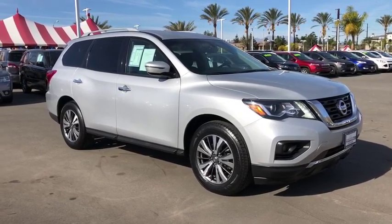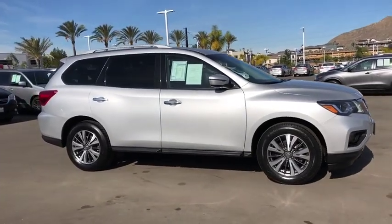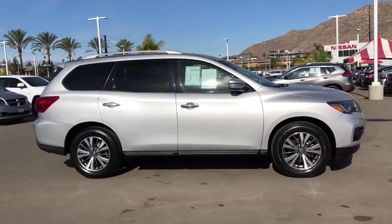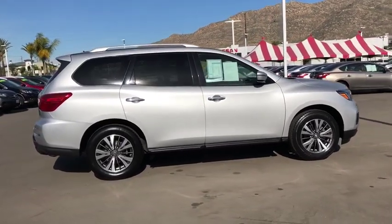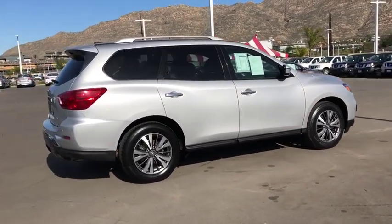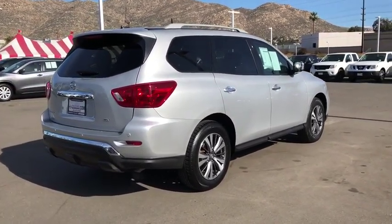2017 Nissan Pathfinder. The Pathfinder has a premium interior with 3 rows of seating for up to 7 passengers, as well as versatile seating and cargo configurations. This SUV appeals to both truck lovers and car lovers. This vehicle has less than 50,000 miles.